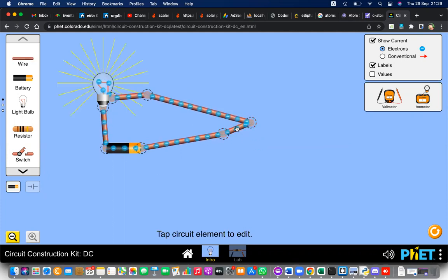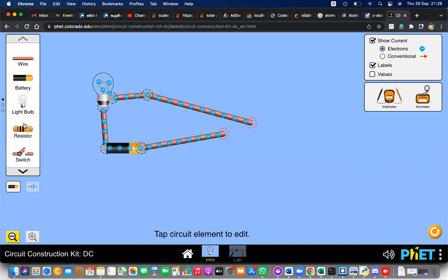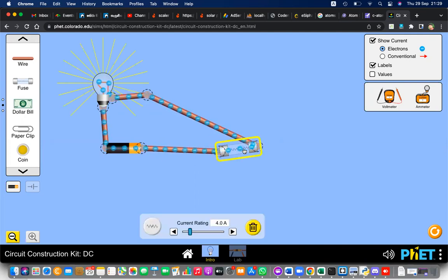You can see the bulb will light up. Normal wire, the bulb will light up means, is it a conductor or insulator? The normal wire is a conductor or insulator? Conductor, okay. Then I'm deleting this element. I'm placing a fuse. You can see the fuse still allows the current to pass through, so the bulb will light. So the fuse is a conductor.